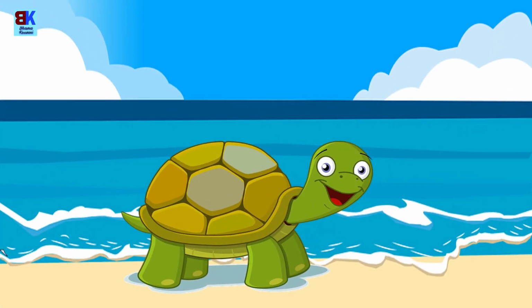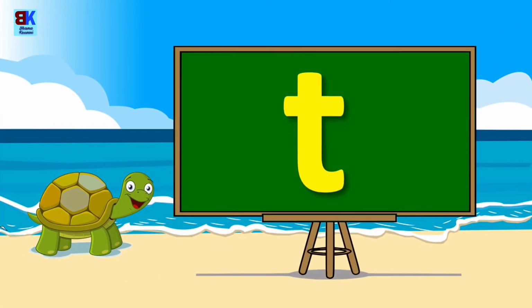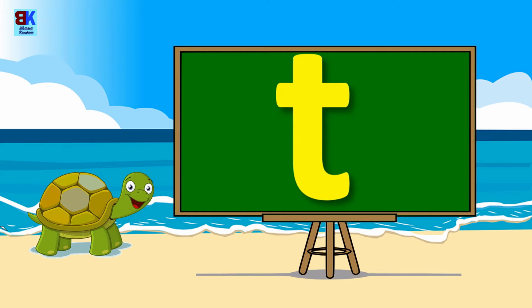In today's phonics lesson, we will learn the sound of the letter T. This is the letter T and it makes the sound T. T. Let's try saying a few words which start with the T sound.